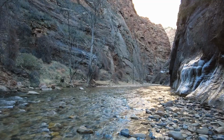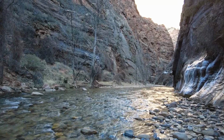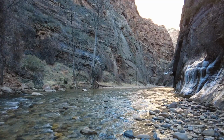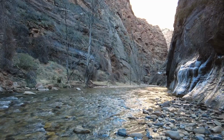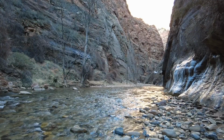Well, we reached the end of the trail for the Riverwalk at the end of the paved portion, and we reach the river here. It narrows in the canyon, and there's this beautiful golden reflection on the river water right now. And Shawn is just taking a couple shots to capture that reflection.